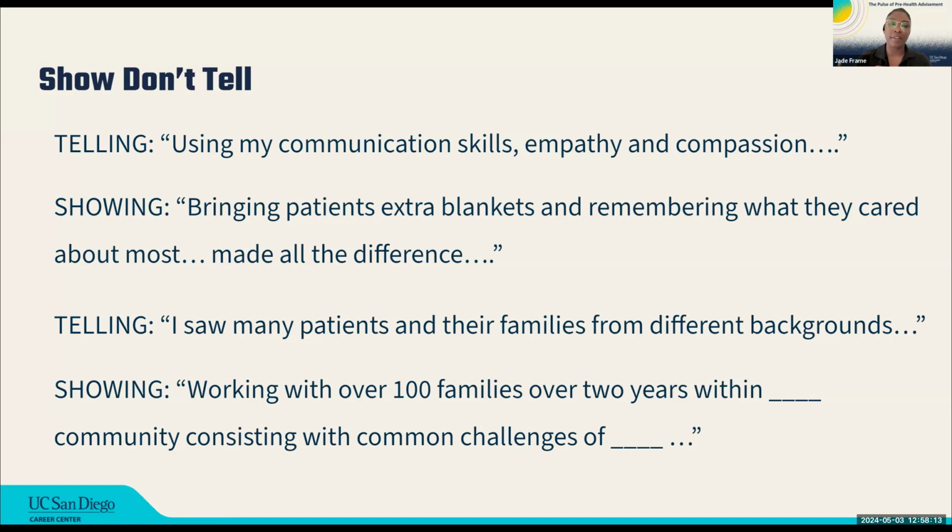Another example of telling would be, I saw many patients and their families from different backgrounds. Showing would be working with over 100 families over 2 years within blank community, consisting with common challenges of XYZ. Right? So you're being more specific, you're actually quantifying some information, right? How many hours maybe you worked at something is a good way of quantifying something. So yeah, these are just some examples of when you're typing your experiences, make sure you're being very specific. And I'll hand it back off to Ron.